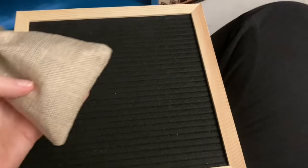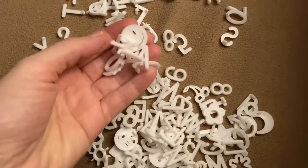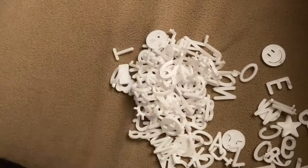You remember this board? I got this, I believe, for $5 brand new at the thrift store. Look at all the letters. This is a little hard to find. Wow, this took me forever to make this sign.